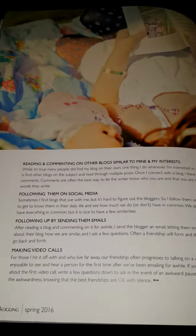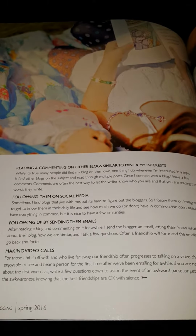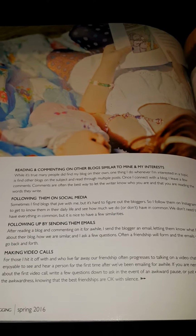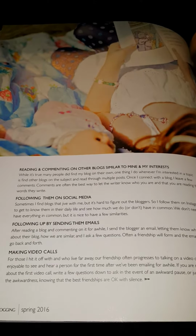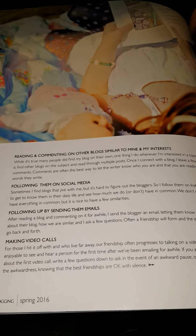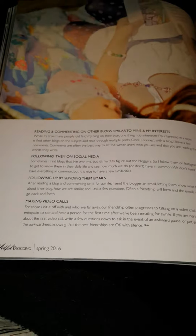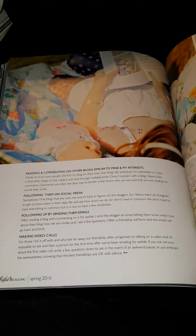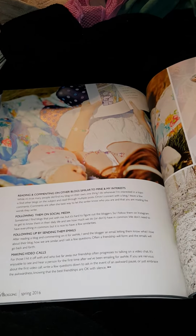Now, this talks about different ways to connect with people when you blog, reading and commenting on other blogs that are similar to yours enough that the blog author would want to come and visit your blog and maybe be interested in what you have to say. And then there is following them on social media, following up by sending emails, and making video calls. Now, there is something I have not ever been bold enough to do. I've never emailed or done video calls with another blogger.